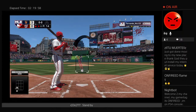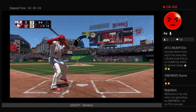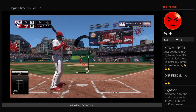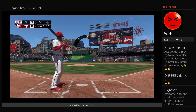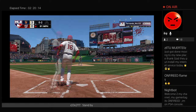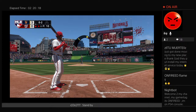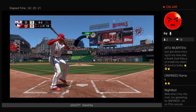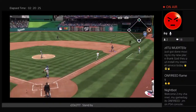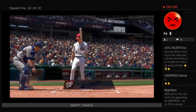Stepping up now, Victor Robles. Committed to that one a bit too soon as it locks him up for strike 1. Oh, and this at-bat is quickly moving from bad to worse. It's 0-2 now. Into the windup. Here comes the 0-2 pitch, and he chased it in the dirt. And he makes the throw to first. Robles is retired. 2 down now.